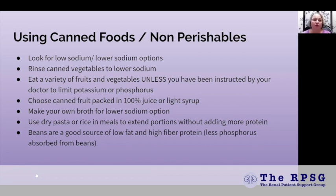Eat a variety of fruits and vegetables. So try to get green and yellow and red, all those different colors. If you're eating canned fruit, make sure that it's packed in 100% juice or a light syrup. You don't want the heavy syrup that's very sugary. You can make your own broth for a lower sodium option. And later on, I'm going to tell you that you can cook a whole chicken and then peel all the meat off of it. Sorry, I jumped ahead a little bit. But you can use that bone, that carcass of the chicken, to make chicken broth that is excellent to use to make some soups.